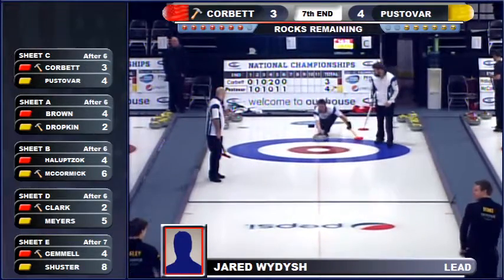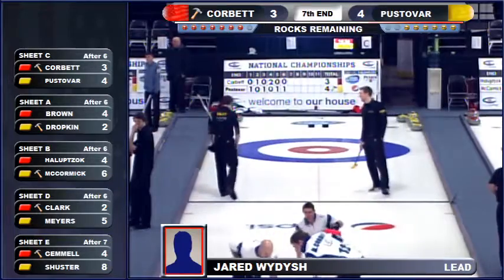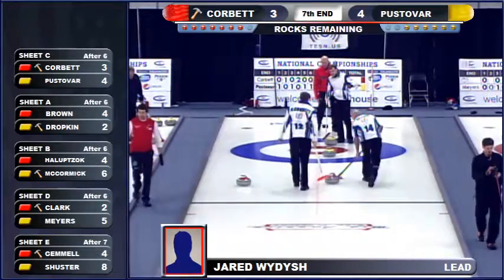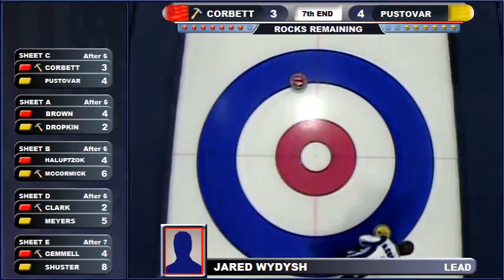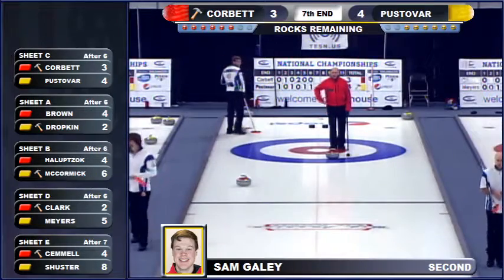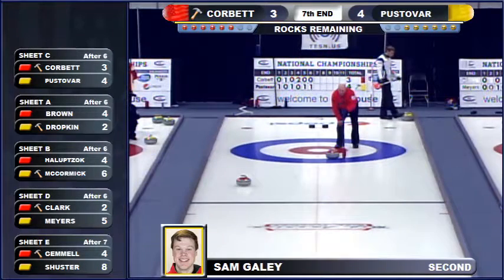Pretty big swing there in that last end. Corbett's rock runs a little straight, thrown a little too hard maybe, and instead of getting one, gives up one. Now he's going to have to push a little harder probably for his deuce. Very nice, Jared. Nicely done by Jared. Removes both stones. Come on, Jared. Both teams probably wouldn't mind so much a blank end. Probably be some trading hits back and forth.